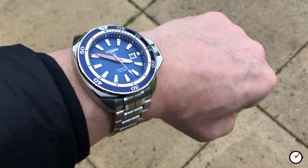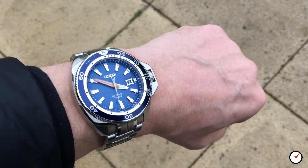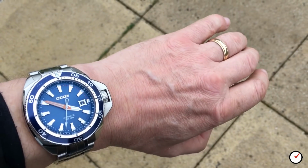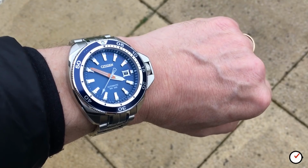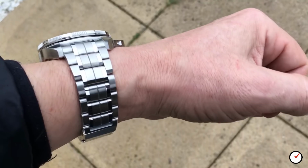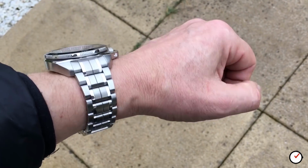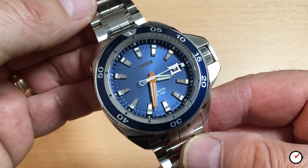It is by no means a shrinking violet, but the surprising thing is that it wears smaller than its dimensions. It has a cushion-style case and quite nicely turned down lugs which help this watch to melt into my 7-inch wrist. It's a perfect fit. I would hazard a guess though that if you have a smaller wrist than myself, then you may struggle to carry this watch off.